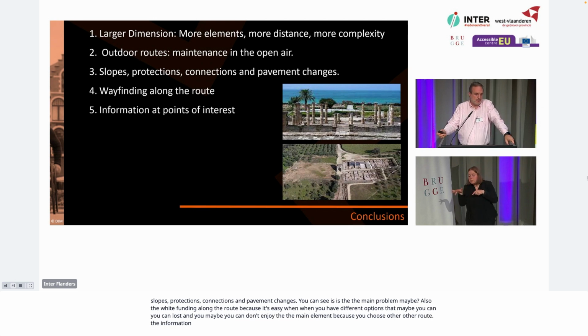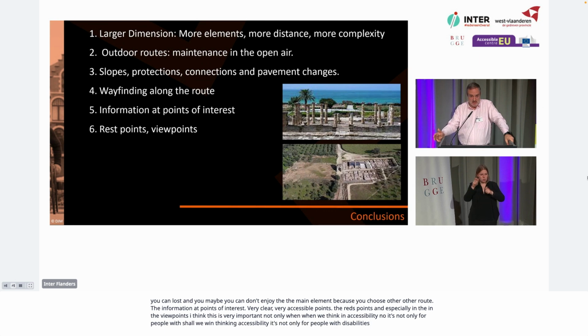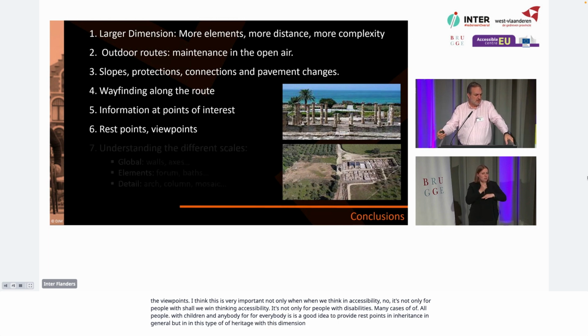The information at points of interest, very clear, very accessible points. The rest points, and especially in the viewpoints, I think this is very important. When we think of accessibility, it's not only for people with disabilities. Many cases are old people or people with children, and anybody. For everybody, it's a good idea to provide rest points in heritage in general, but in this type of heritage with this dimension it is important.